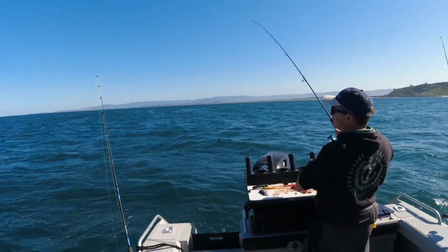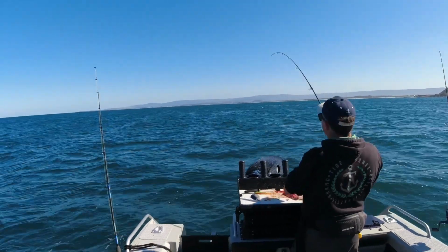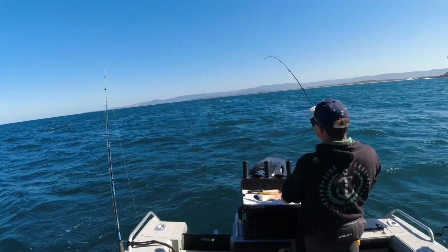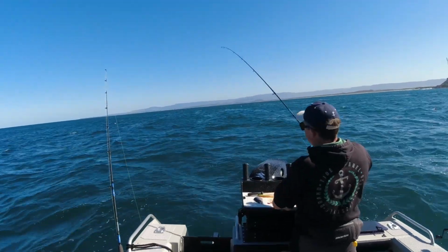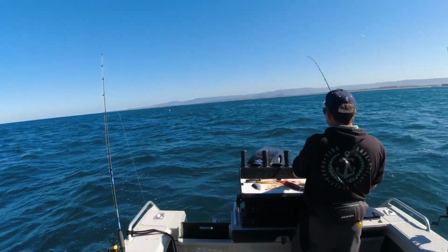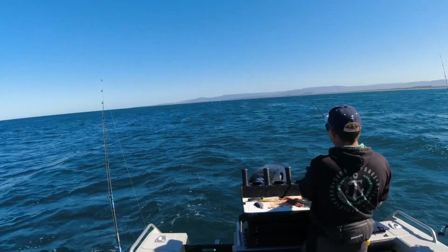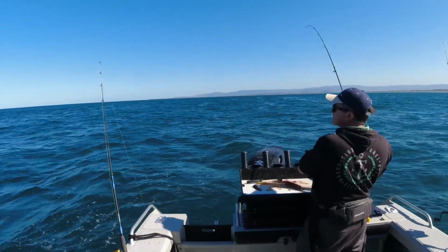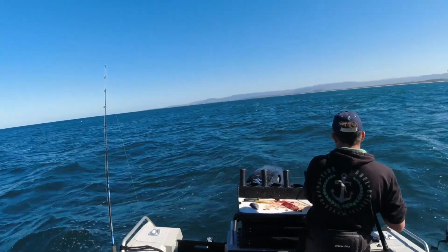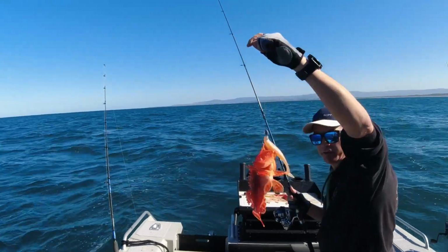I think we've got another fish, but I'll guarantee you it's another Baker, because it's just got that kind of swim up to your feet. Or it's another rock cod, but it just isn't putting up any kind of fight at all. Just a dead weight. So it's a rock cod. The tiniest of rock cods. Another rock cod.